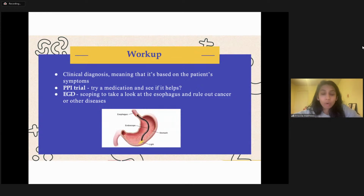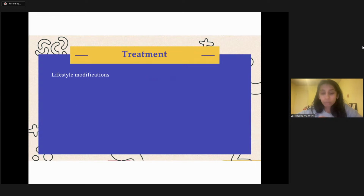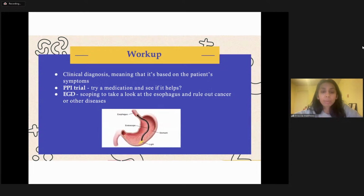Okay, so how do we investigate these symptoms, or what do we do when our patients tell us that they have reflux? So GERD is actually a clinical diagnosis. When patients describe some of these symptoms of reflux or nausea, we can make a diagnosis based on that.